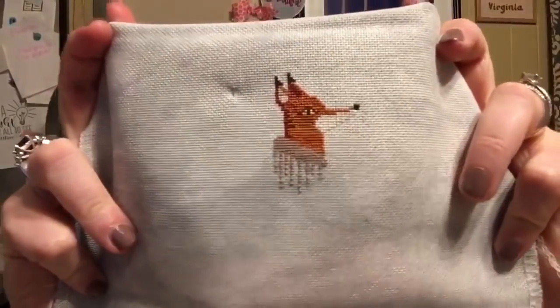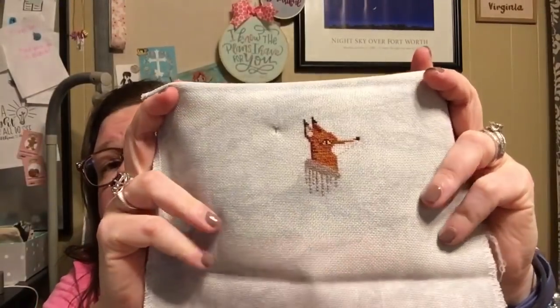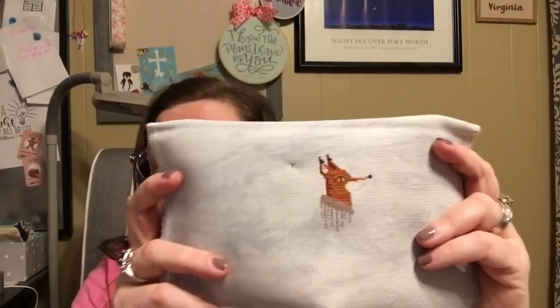This is on 25 count Stormy Night Lugana. I am stitching this 1/1 full cross. So this is a tiny version of it. And I am obsessed with my fox. Amazing. She is going to be amazing.